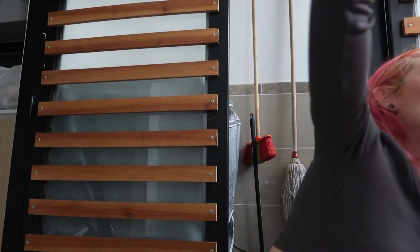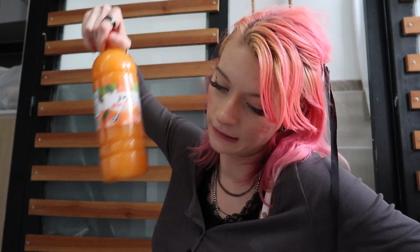Also got some hair treatment because my hair needs it. So gotta take care of that hair. We got some mandarin juice. Mandarina. Jugo de mandarina. So we got that. And that's everything. So now I'm gonna go back to draw by numbers.